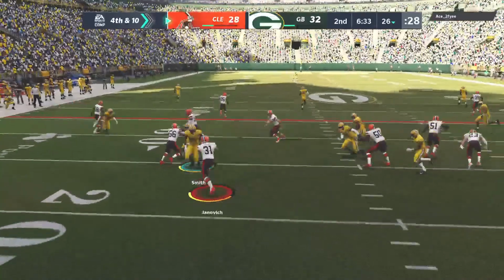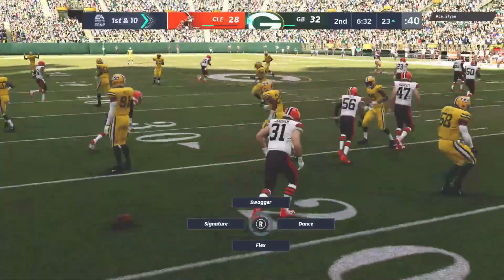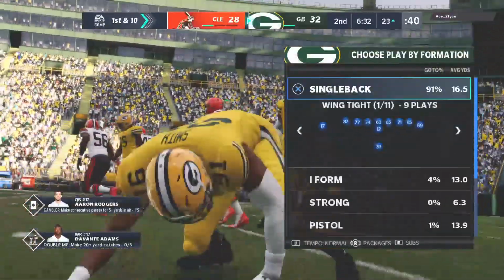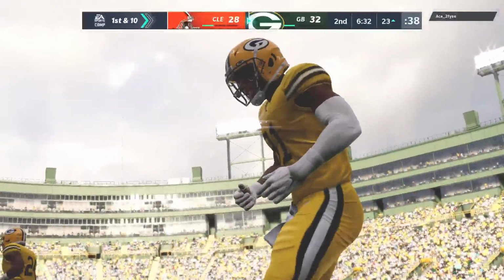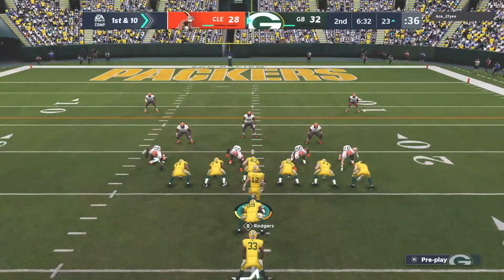And now the up man has it. It's a fake. And he will not even make it back to the line of scrimmage. A little trickeration there, but it doesn't fool him. And the Packers are going to get the football back in excellent field position.